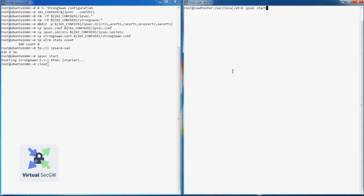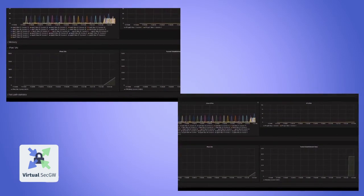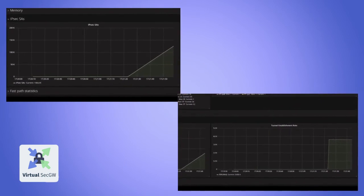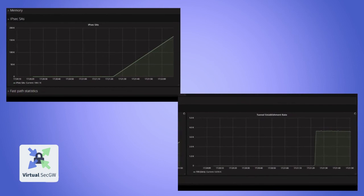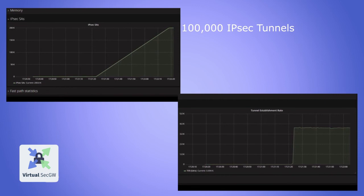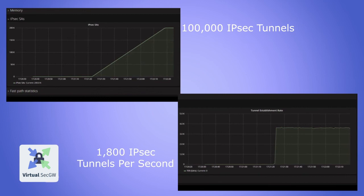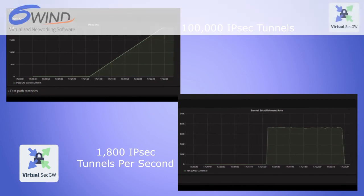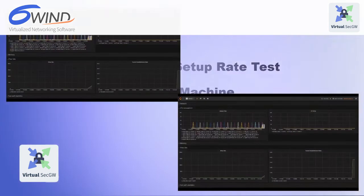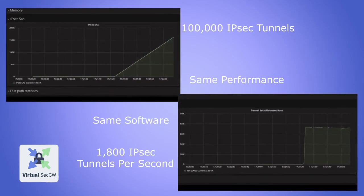We'll focus on 2 graphs that monitor security associations created and security association setup rate. Each IPsec tunnel comprises 2 security associations. The top graph tops off at 200,000 total security associations, which is equal to 100,000 IPsec tunnels. The bottom graph shows a constant security association setup rate of 3,600, equal to 1,800 IPsec tunnels per second. Now we do the same test with 6WIND Turbo IPsec in a virtual machine, and we get the same results as in bare metal with the same software.